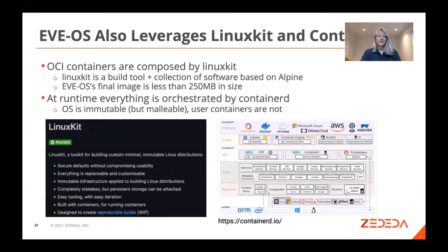Then within that, EVE-OS also leverages LinuxKit and containerd. So OCI containers are composed by LinuxKit, which is the build tool and collection of software. And the final image is about 250 megs, and times two is 500. That's how we got to about that size you'll need on your edge hardware. And at runtime, everything is orchestrated by containerd.